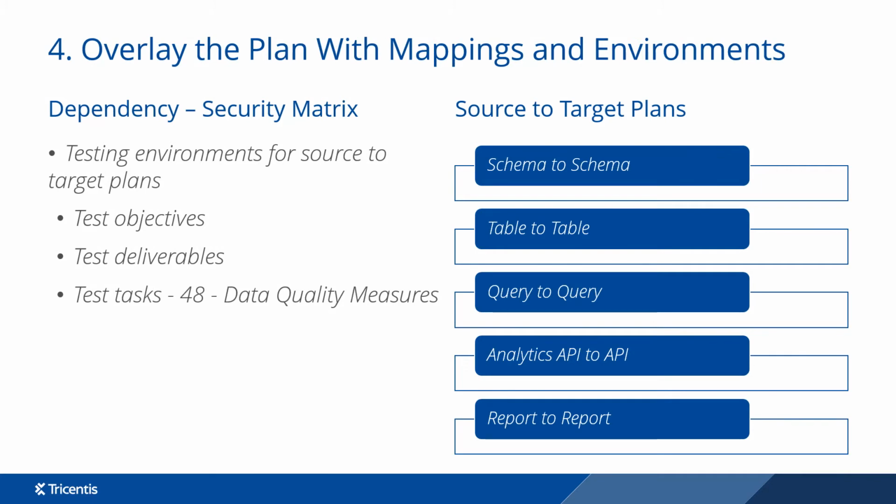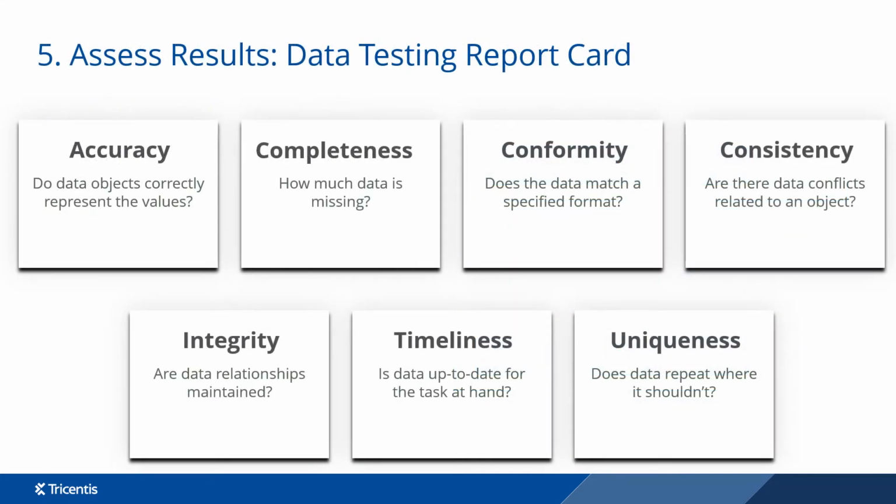Overlay that plan with your mapping and environments. Check these against the common 48 data quality measures and make sure the processes and the testing environments cover from the lowest level schema all the way up to the reporting levels. We won't cover all this in detail here, but these are the general data quality tasks that all data quality is measured against. You need to be reconciling and validating against all of these.